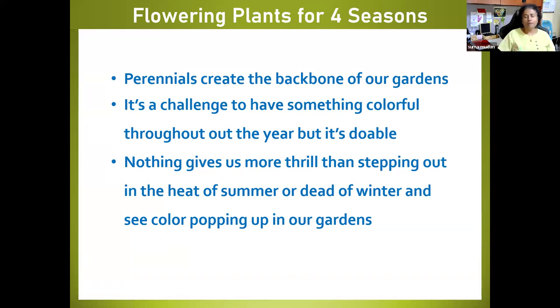And, you know, there's nothing that gives us more thrill than in the heat of summer. Last year, for 2 months, it was 100 degrees. But even then, I had something flowering. And then we had a freeze in January. And even then, I had something flowering. So that is, again, a challenge, but it is totally doable.